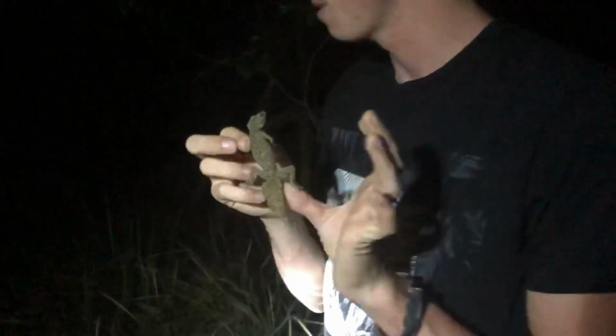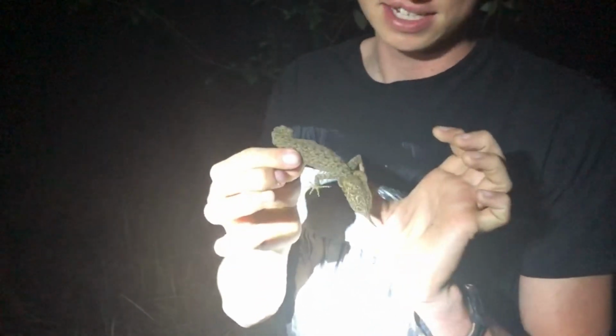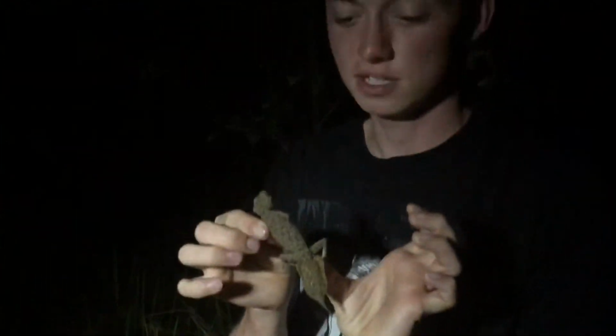Whoa, he screamed. We were walking through here. We're looking for pythons right now, or pythons, as everybody's saying. And because we have time to do a little bit of herping because it's late. It's like 11 o'clock at night, but we got to take advantage of what we're doing here. And I'm excited about this gecko because the tail, like the tail is personally the coolest part to me.